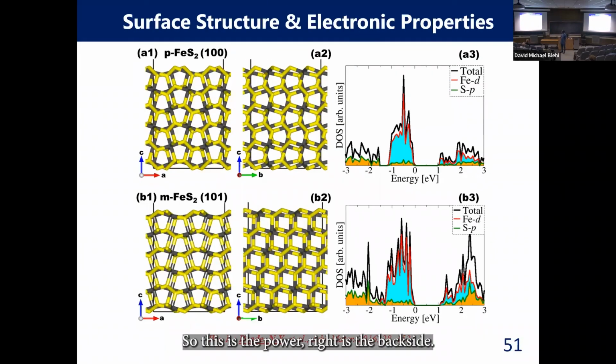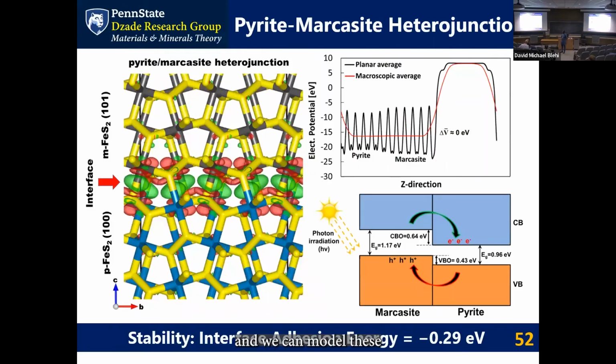So this is the pyrite, this is the marcasite. Now, when you bring them together, what kind of interface will they form? Because now they're going to form domains. And we can model the interfacial phenomena in this material. And the beautiful thing is that if you watch the microscopic electrostatic potential at the interfacial region, there's no jump. It's just the red line here. It's just continuous and smooth. What that tells us is that they form a very perfect interface with each other. And because they form a perfect interface with each other, that should be beneficial. Assuming there was a defect in that interface, you would see a sudden jump.